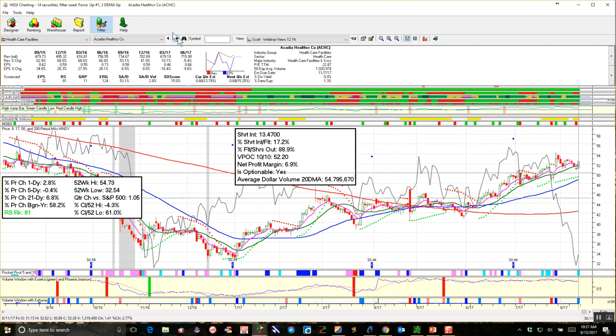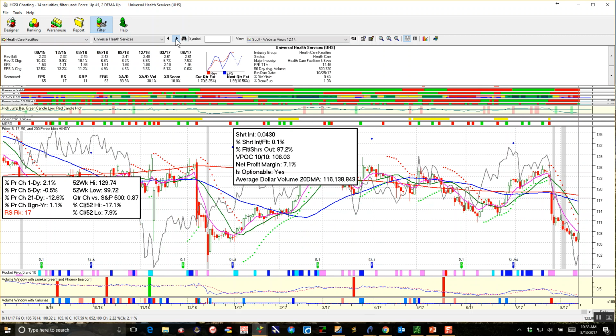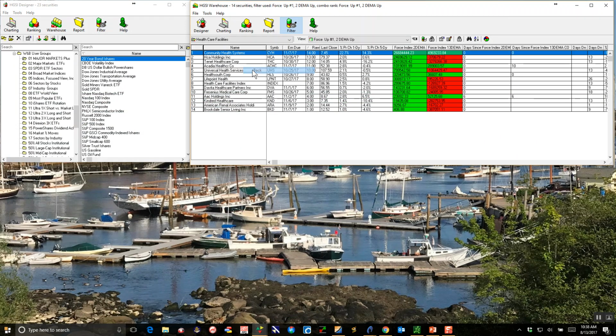This is psychiatric facilities. Especially if they do something about the problem with opiate addiction, these people may do very well. It's in an uptrend. It's had a big move. It makes money. It's got positive earnings. So it's kind of disappointing to me that I've now looked at the top three groups and I found pretty much only one stock in each group that really excited me. So that's the third group down.